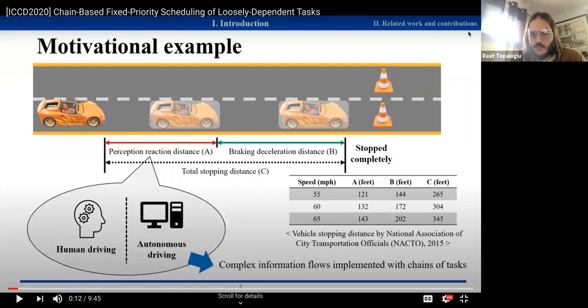So I got stuck at this motivation. It seemed like from this example, the reaction time seems very slow. Is this reasonable? I would expect the braking distance to be much longer than A.